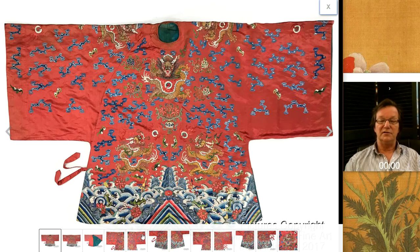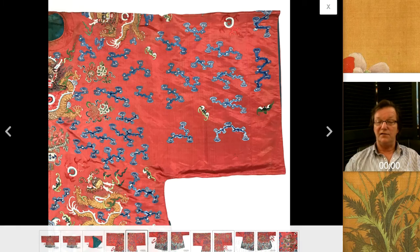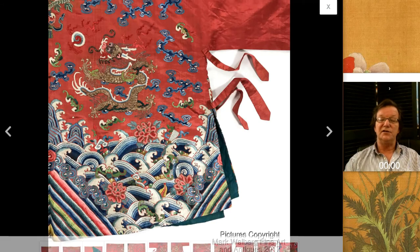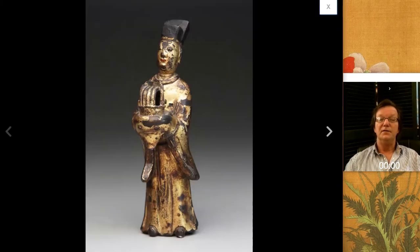It still has the original ties. And again, as with all the robes he's had lately, they're in beautiful shape. You can see this one had been hung. It looks like it had been hanging somewhere by the way this crease is, nice and straight. It's just my guess. But the condition of the silk is just exceptional on this. Look at the ties. They look practically brand new, and this isn't a new robe. And it brought $2,425.